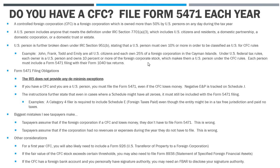Because the ownership is so diversified, where each U.S. person, even though they're U.S. citizens, you've got 20 shareholders, each owns 5% of the stock, which is below that 10% threshold, so you don't have a CFC. So no 5471 filings, assuming they're not related or anything like that. Now, you might still have a PFIC issue or something like that, but for purposes of the U.S. person definition under CFC rules, that would be an ownership structure where you can get around this.